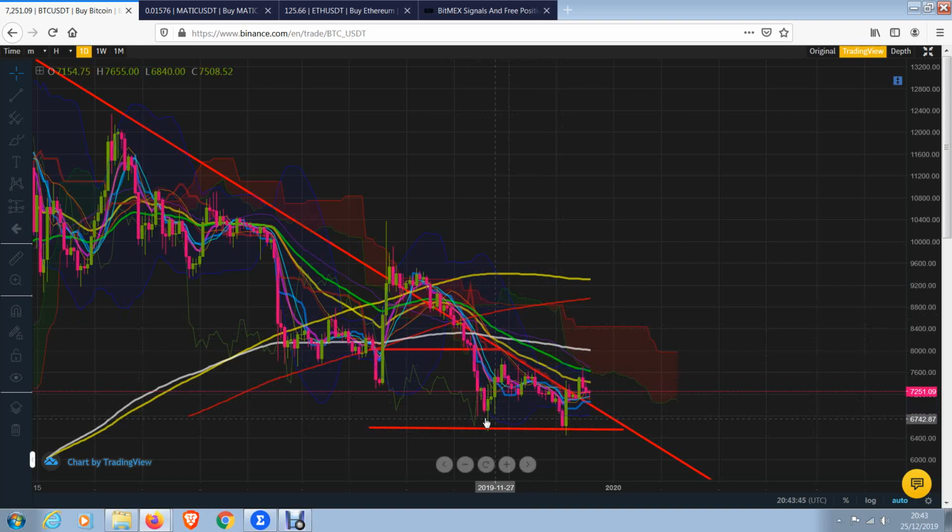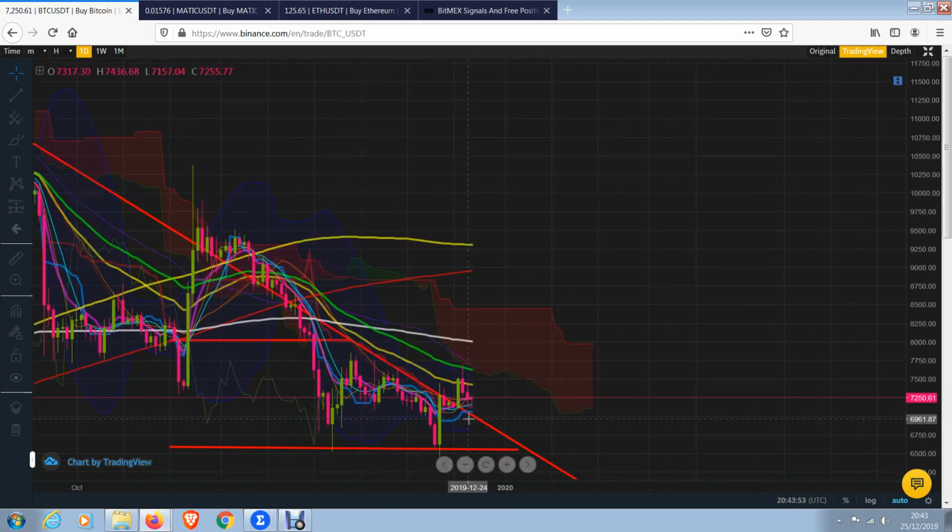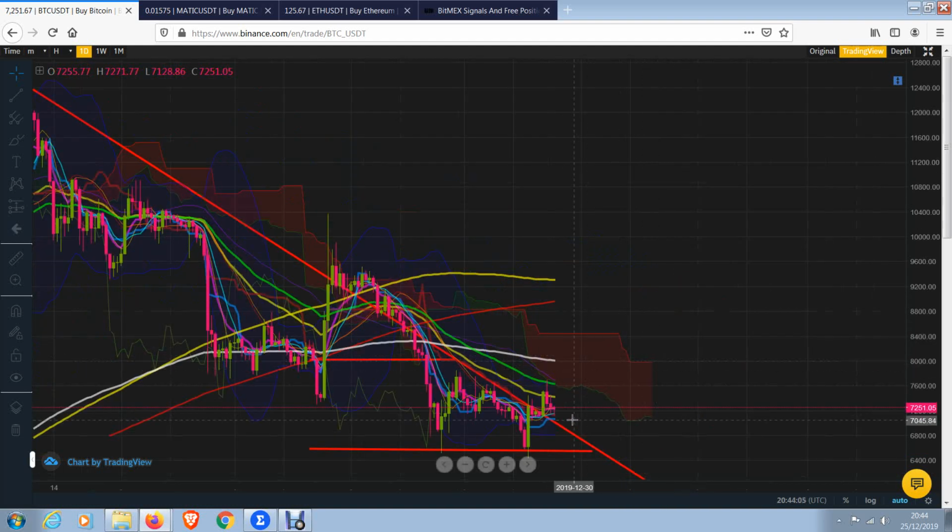We bounced from there. We had a nice bounce from there. We came back down here again, had a nice bounce from there, but then again, we're resting as support on the descending trend. I do believe very strongly that we will be supported here in this descending movement, perhaps trying our way above these to get into this cloud here, but being rejected, because the rejection points that we've got here are quite strong.